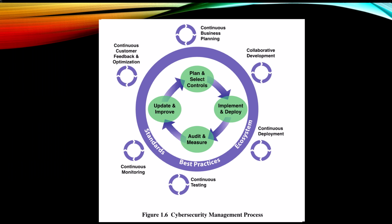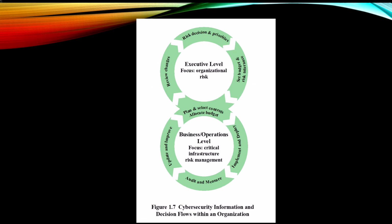Here is the general cybersecurity management process system. Again, we have an ecosystem of best practices and standards. And in the center, we have update, improve, plan, select, implement, deploy, audit, measure, rinse, repeat. And that allows us to always be growing and always checking. And on the outer areas, we have our lesser or sub portions: continual monitoring, continual testing, continual deployment, development, optimizing, feedback, and so forth. Here we have the cybersecurity information and decision flow within an organization. They can put the different levels, the executive level and the operational and business level, and you can see who's responsible for what.